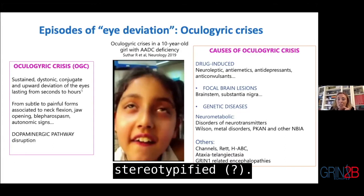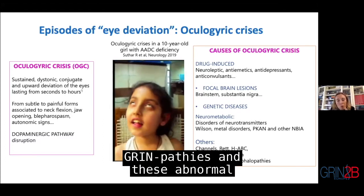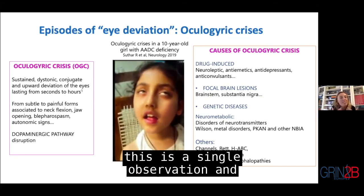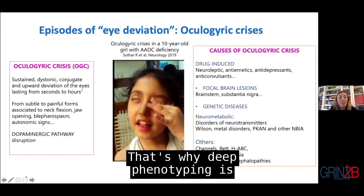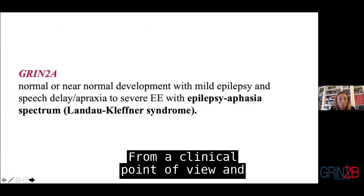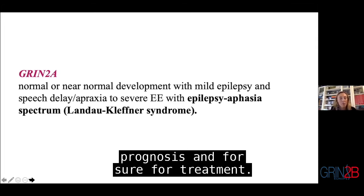It's very stereotyped, but the children that I see with GRIN, these abnormal movements of the eyes are really fast and go in all directions. But this is a single observation, and maybe it is not a generality. That's why deep phenotyping is very important in order to characterize different diseases from a clinical point of view, and also to establish some kind of prognosis and, for sure, for treatments.